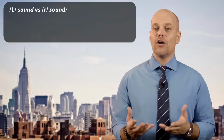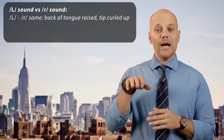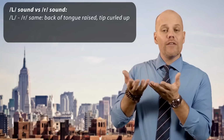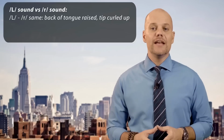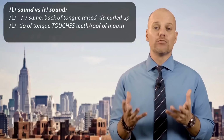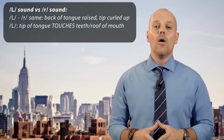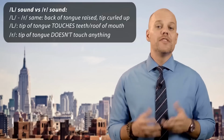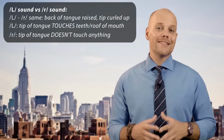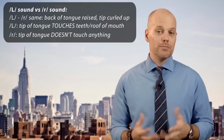The tongue positions of the R and the L sounds are very similar. The back of the tongue is raised and the tip is curled up. However, the main difference is that in the L sound, the tip of your tongue must touch the roof of your mouth or the teeth, while in the R sound, the tip of your tongue must not touch anything. Practice these minimal pairs and feel how the tip of the tongue changes in its position.